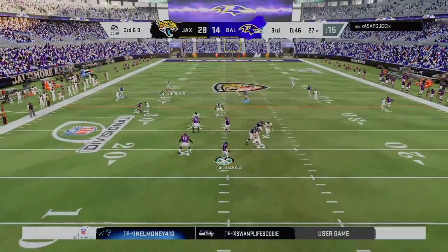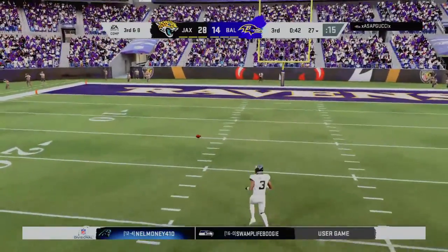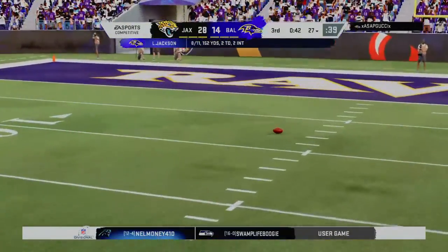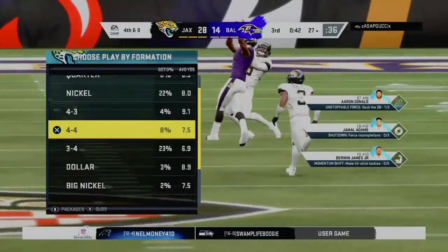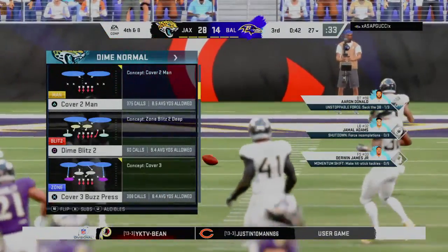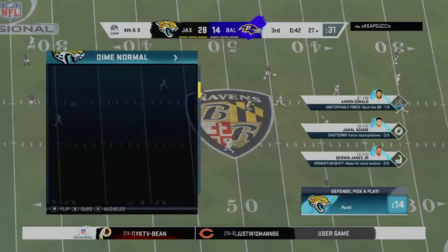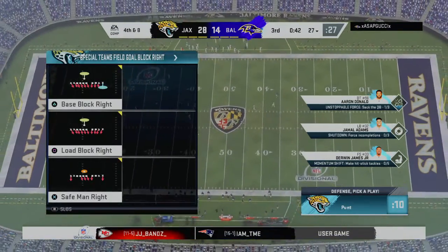On 3rd down, Jackson looking deep downfield. And almost picked off. I guess the good news for them now, it's 4th down. I think someone's going to get in the QB1's ear when he gets to the sideline. Already thrown an interception. That one should have been picked. Look, let's just be honest about it. That'd be the second person in his ear because he's hearing it in the huddle right now.